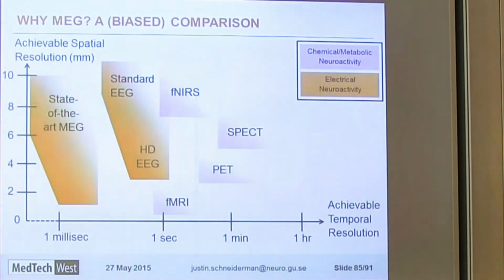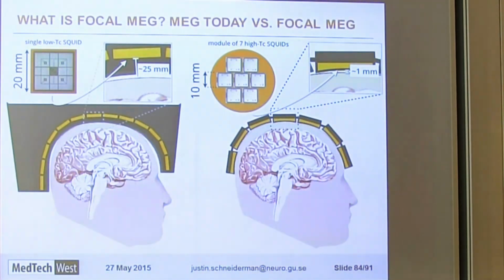And the real goal, yeah, sure. To achieve in this setup then? Sorry? You talk about the improved sensitivity. Yeah. What do you mean, like temporal resolution? No, temporal resolution doesn't change. It's really the spatial resolution that we're aiming to improve.